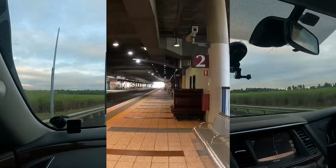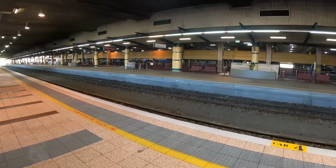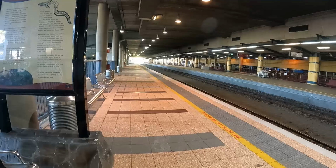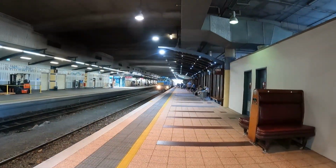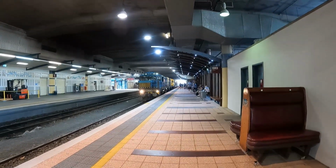Platform number 2 for the Kuranda Skyrail and Scenic Rail Tour. There we go, she's pulling in. So yeah, it should be an exciting sort of day.